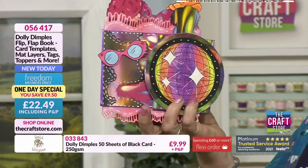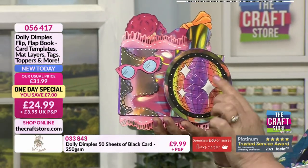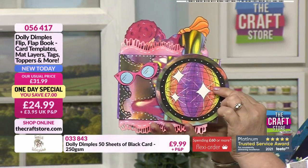The base that it's all about gets you started, and I love this. I've not seen these stamps before, they're fabulous, I love them. Well, they're on the show as well, we'll have to get them out.